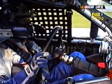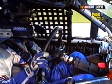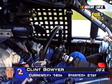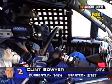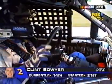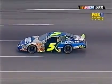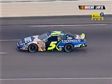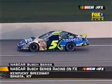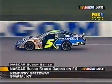Jason Leffler will continue to come down pit road to make repairs. There's a good shot of Clint Boyer, the 2 car. He's in the 14th position right now. Kyle Busch continues to lead here at Kentucky Speedway. Paul Menard second, David Gilliland in third. Kyle Busch trying to overcome a poor race last week at Nashville. Done a great job, had a good qualifying effort, got our lead right now. We're going to sort it out, and we'll be back to Kentucky Speedway for more Busch Series racing right after this.